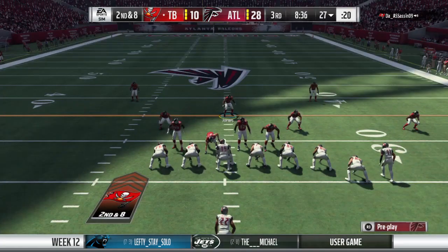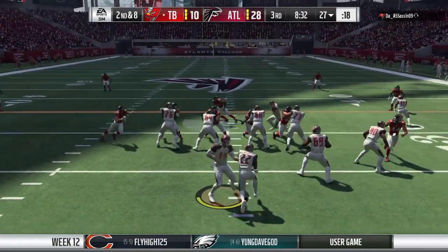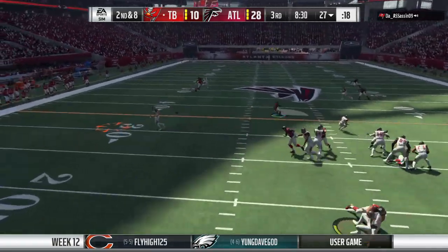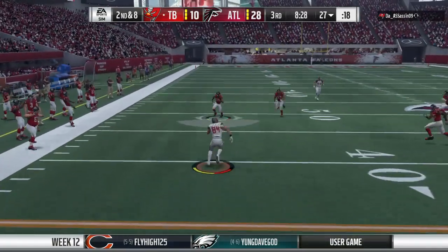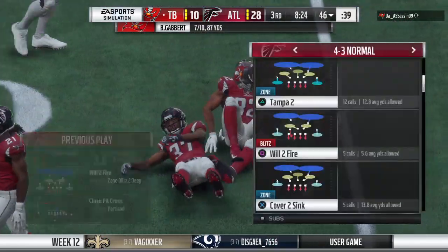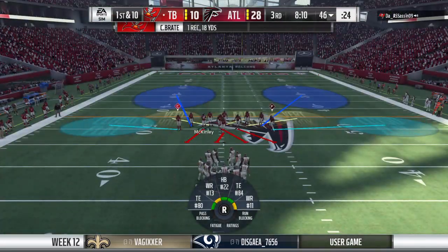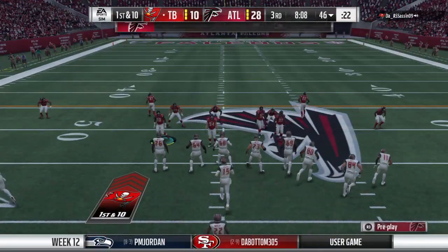Shift together here from the D-line. Off the play fake, Gabbert. And Brate, the tight end, has got it. And able to get this one across the 45 before he's brought down. He got 18 yards out of that one, and it gets him a new set of downs.